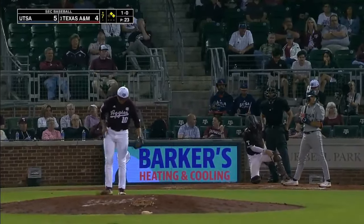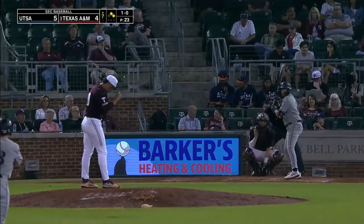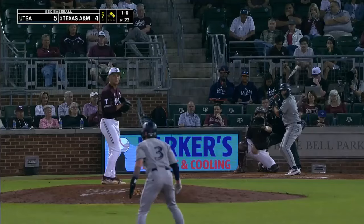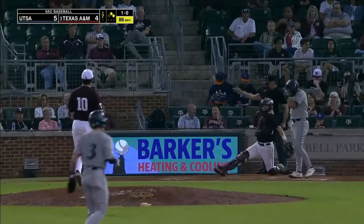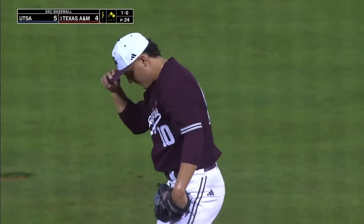1-0 strikes. Very different base runners here on the bags. Lytle at second is their best base runner, best base stealer. Obviously, Olivo being a big guy, not a great runner at first. The 1-0. Swing and a miss through the slider, 1-1. Feels like a big moment in the game right here, doesn't it, Andrew? Sure does.